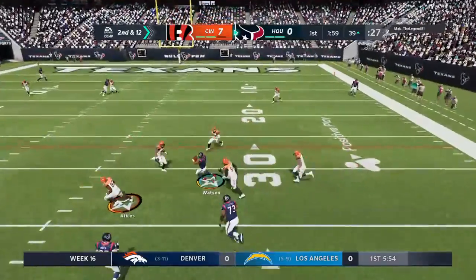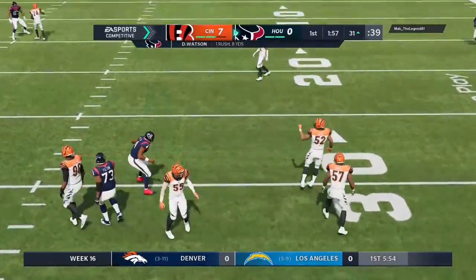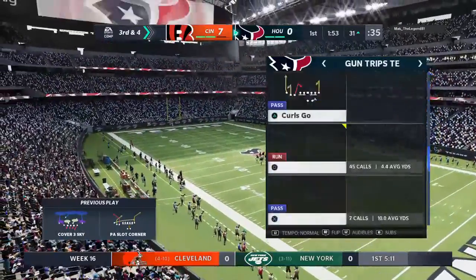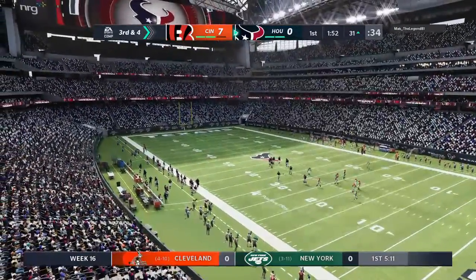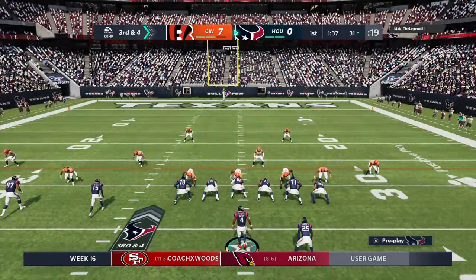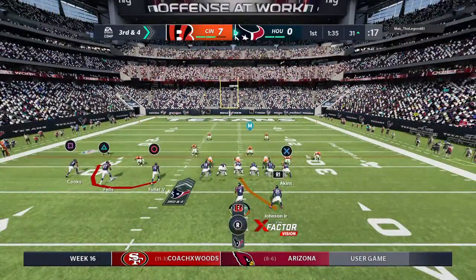Flush to his right. He's going to take off with it. He turned that into a nice gain. Gets him 8 yards closer for 3rd down. That's a gain of 8. Makes it 3rd and 4. Here's the 7th play of this drive. This is 3rd and 4.